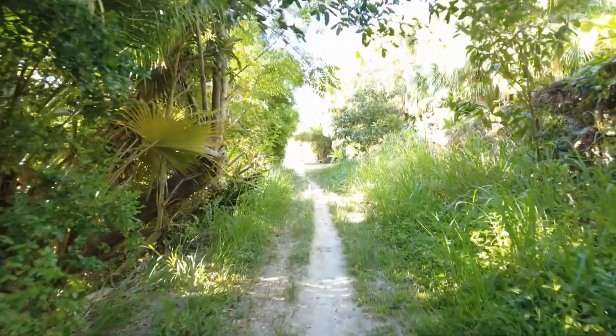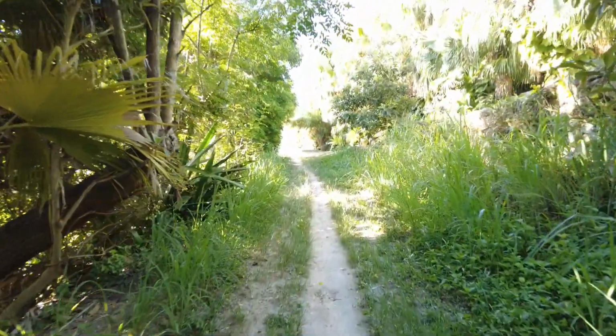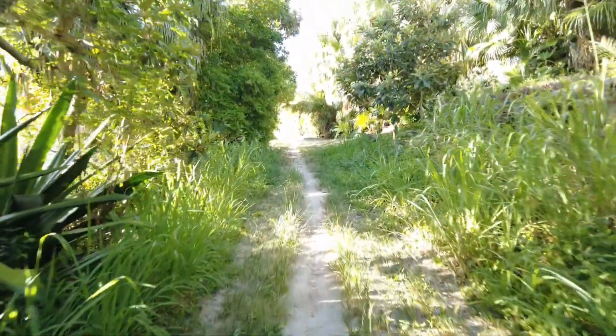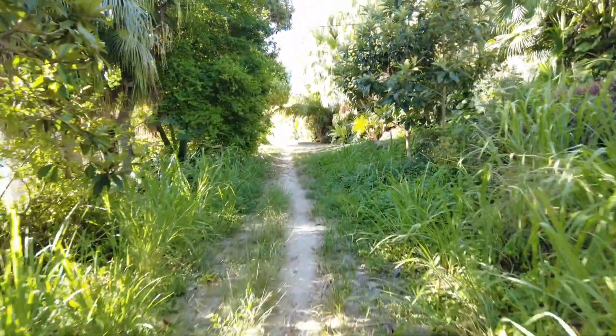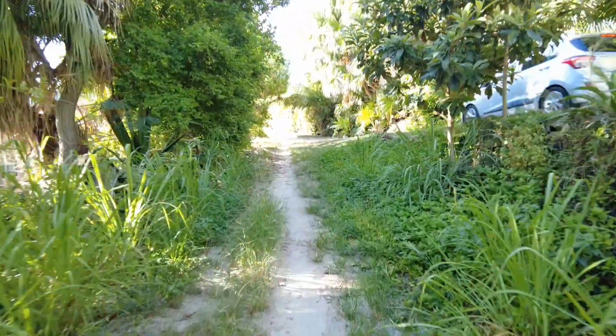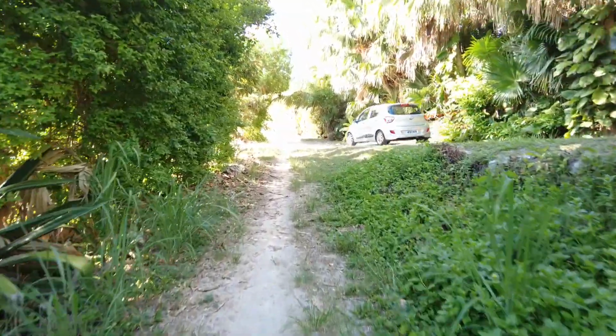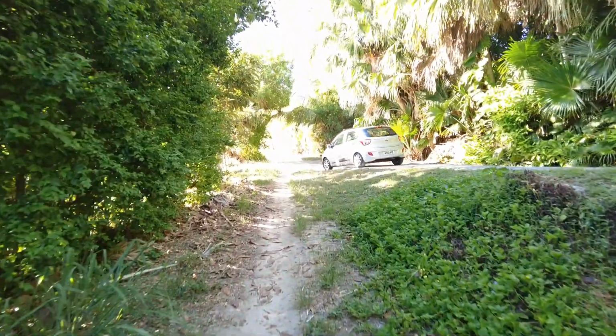So I'm reaching the end of what I called the Harry Potter section of the railway trail. And we're getting to a residential area now. Well, that's cool.